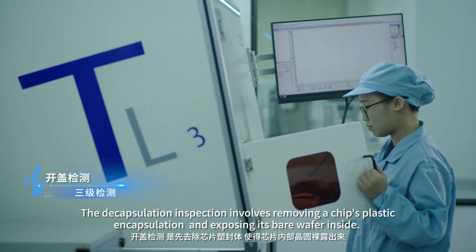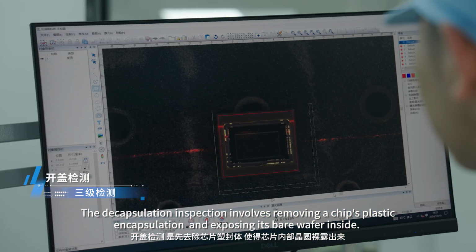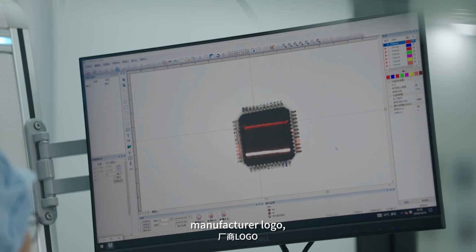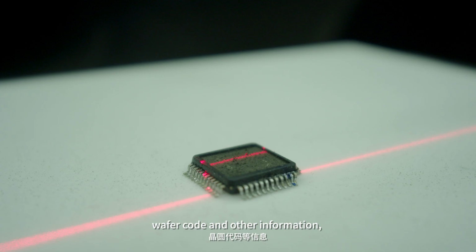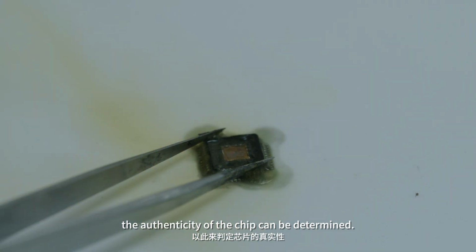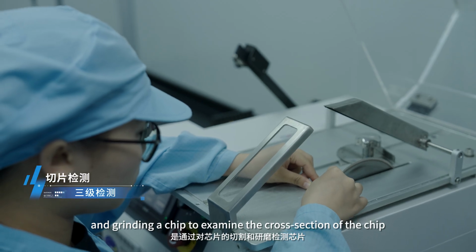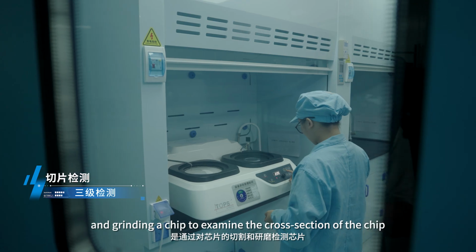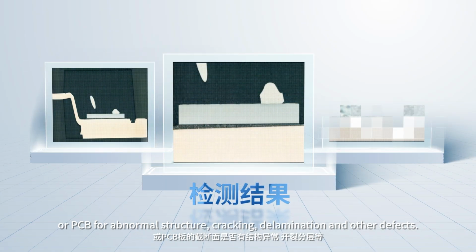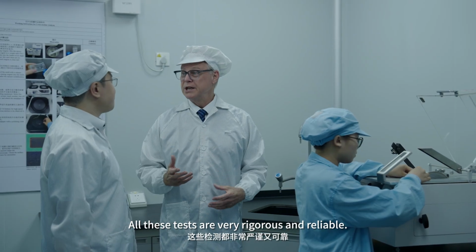The decapsulation inspection involves removing a chip's plastic encapsulation and exposing its bare wafer inside. By inspecting the wafer size, manufacturer logo, copyright year, wafer code, and other information, the authenticity of the chip can be determined. The slicing inspection involves cutting and grinding a chip to examine the cross-section of the chip or PCB for abnormal structure, cracking, delamination, and other defects. All these tests are very rigorous and reliable.